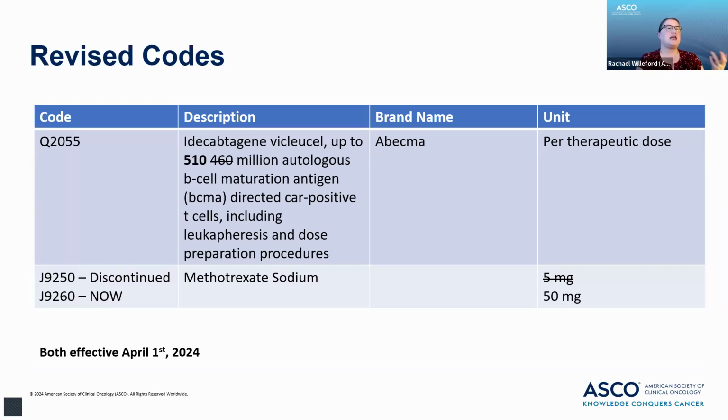The next revision is J9250. So they did discontinue the methotrexate sodium in the 5 milligram billing unit. Now J9260 is not a new drug or a new HCPCS code. This was in existence before 2024. But now this is the only code that you can use to report methotrexate, and that is with a 50 milligram billing unit.